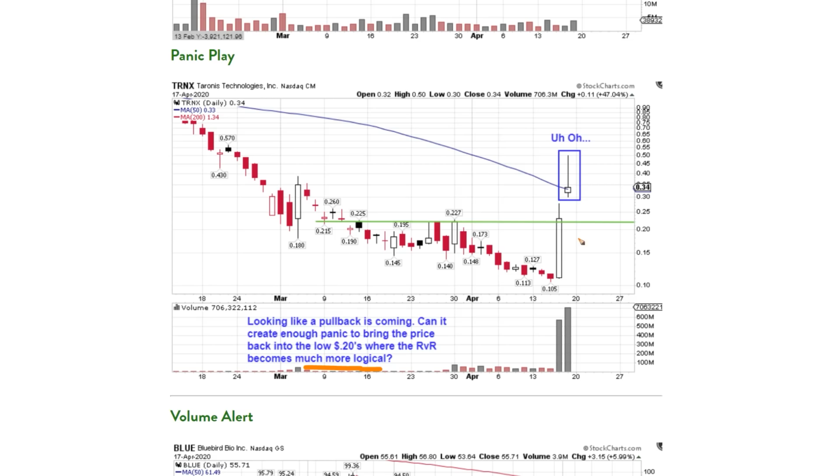So that was a big question. You know what? Is a pullback coming? Is there going to be enough panic that actually brings it down to the low 20s via that green line? But that is the pit.